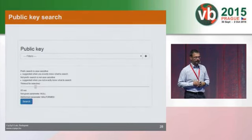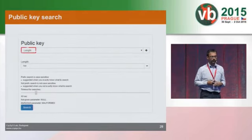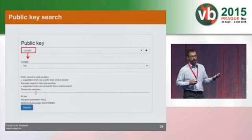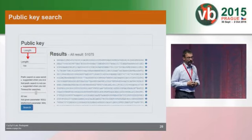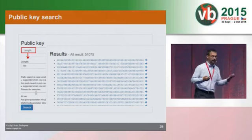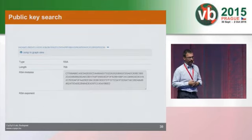We can also look for public keys. Here we can specify type and length. For instance, in this example, we look for a really short key, like a 768-bit key, and interestingly, there are something like 50,000 such certificates that have this very short key, and if we look at one of those, indeed we see this.